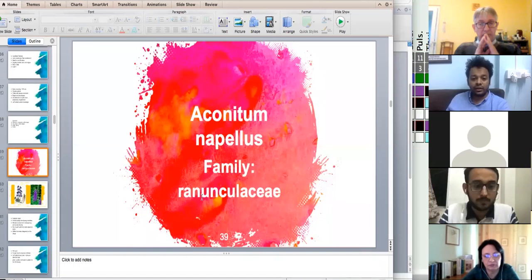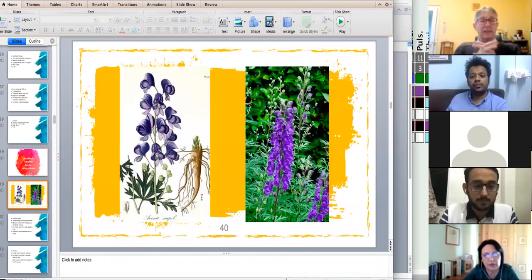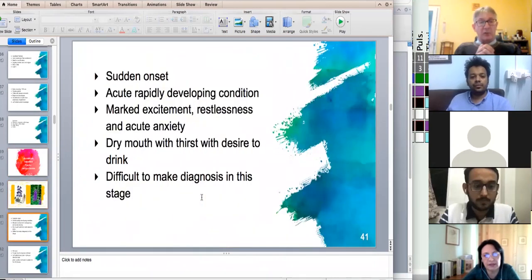We come to aconite. Aconite napellus belongs to Ranunculaceae family. So aconite is a remedy you would probably give within 6 to 12 hours of some kind of an exciting factor, whether draft of air or air condition or going outside or some weather change or emotions, and suddenly there is a cough or dry cough or fever. That's when you give aconite as the first remedy.